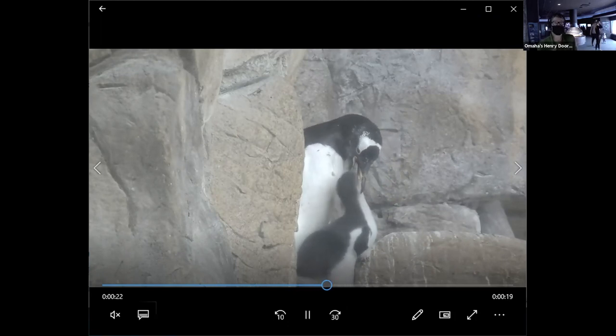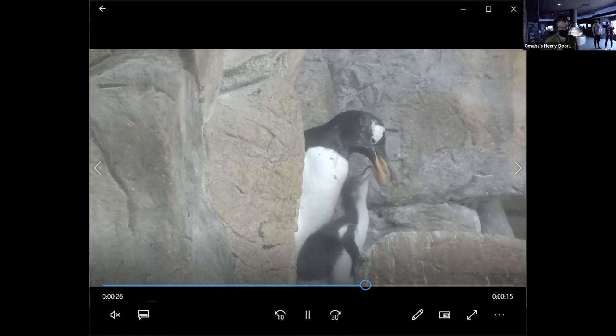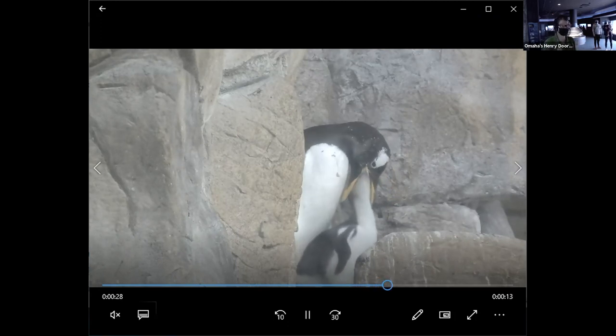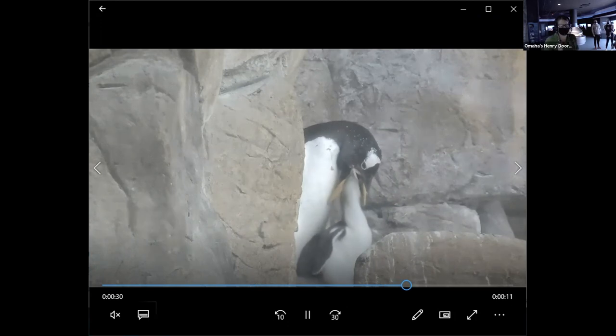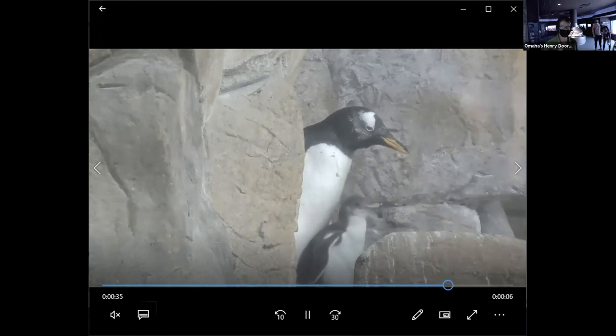I got this live during a virtual field trip and I couldn't believe it because I'd spent years trying to see them do this. They don't do it very often when the public's around and when you can see. Oh, so tasty, but not safe during COVID.